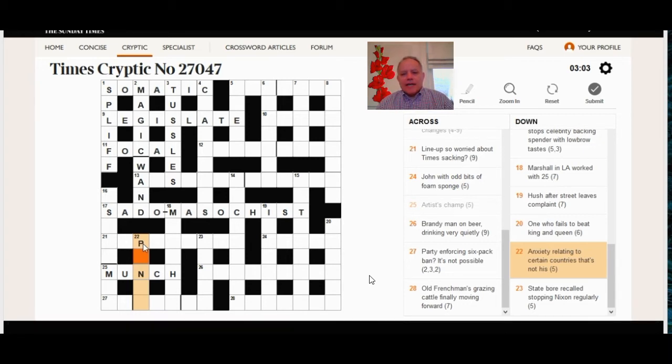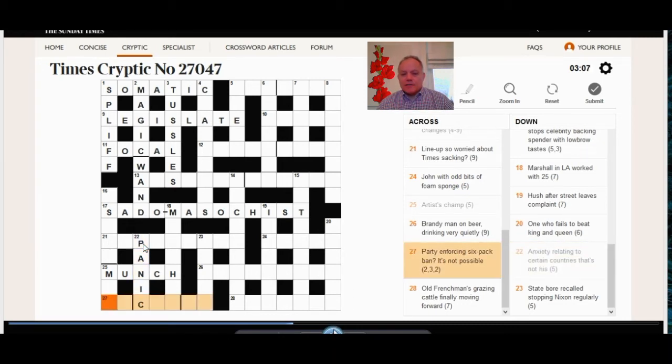Well, anxiety, again, it's a nice clear definition. With the N in the middle of five letters, I thought of panic. How does that mean relating to certain countries that's not his? Well, you have to think quite laterally of the word Hispanic, which relates to certain countries. Not many clues about what sort, but if you take out his, you get panic.